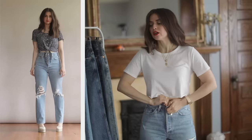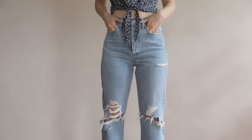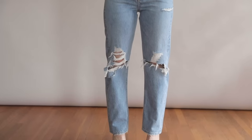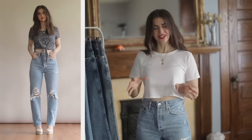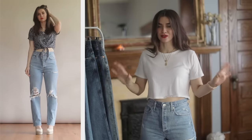Okay, so one thing I love about these is the distressing. I think that they are just really out of my comfort zone. I usually like things chic and structured, and this one is just pushing my boundaries like crazy.